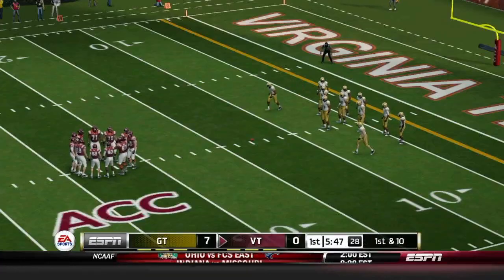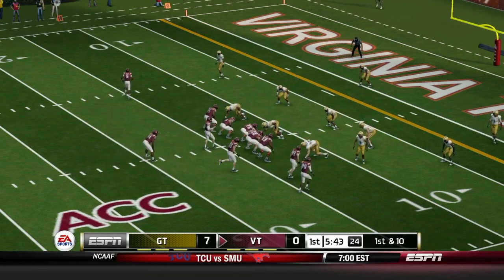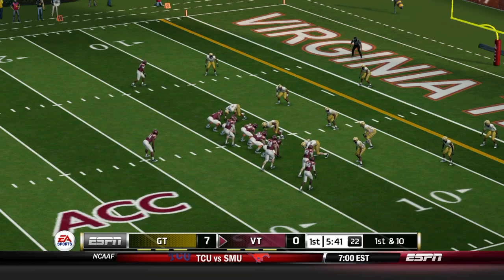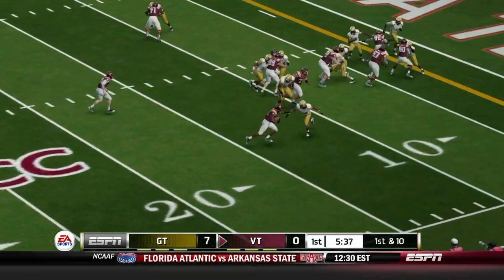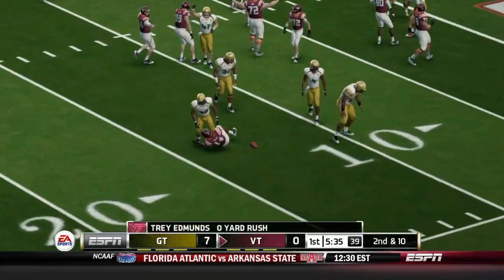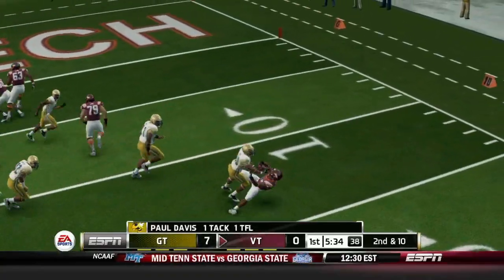Now it's first and 10 after the big pass play. Three down. Mike 40. Dog, 4. Go. Heading for the corner. He's taken down at about the 13. Maybe a yard on the run by the tailback. That makes it second and 10.